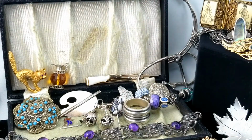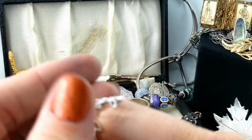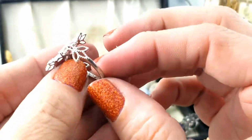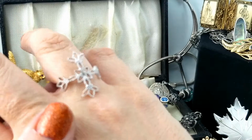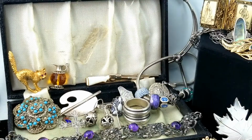Okay, what else can we get through here? Another ring. Bam. Really thin and light and airy. There's not much going on there. It is marked RJ8, so size 8, I'm guessing, and 925. Really simple design, lightweight as well.